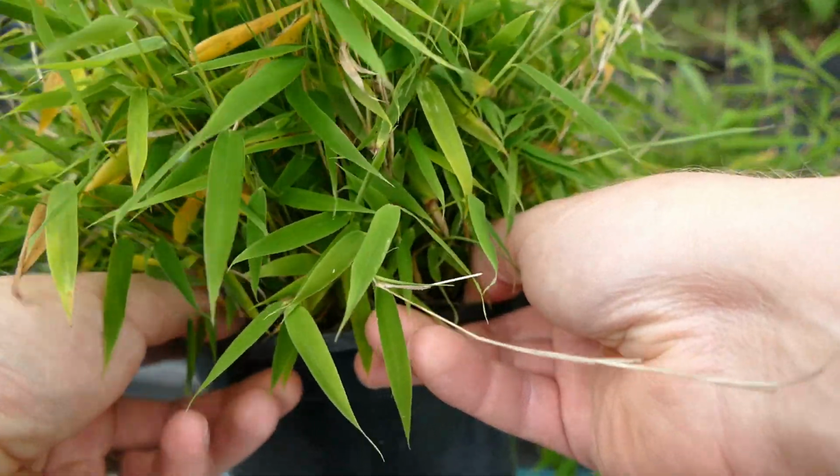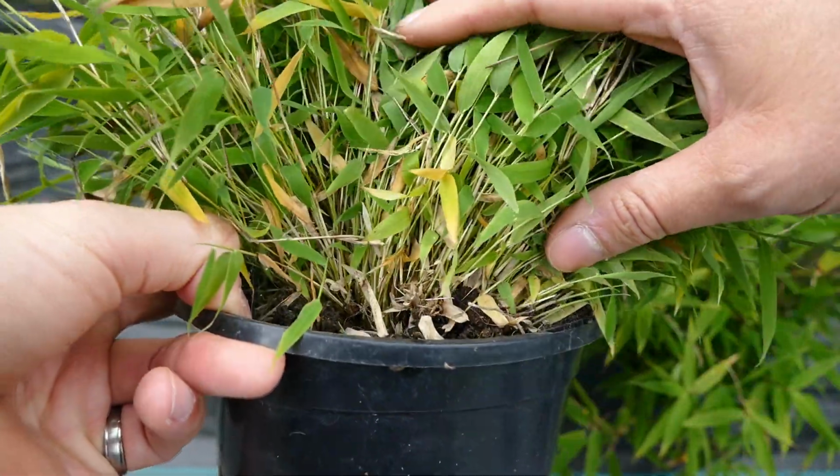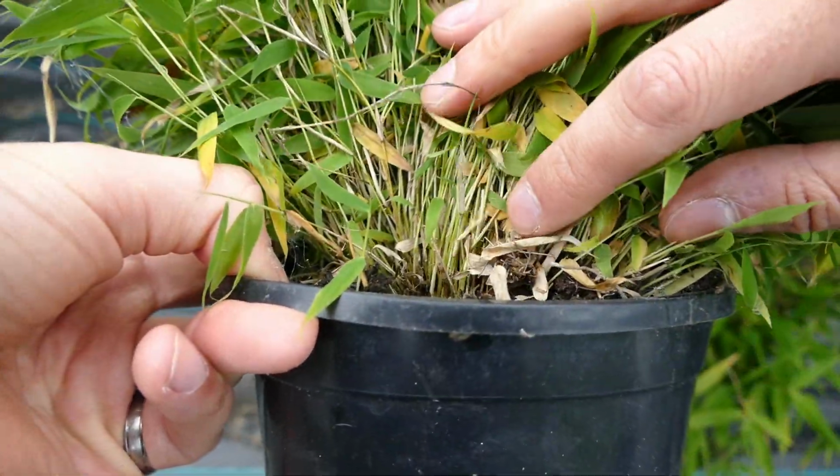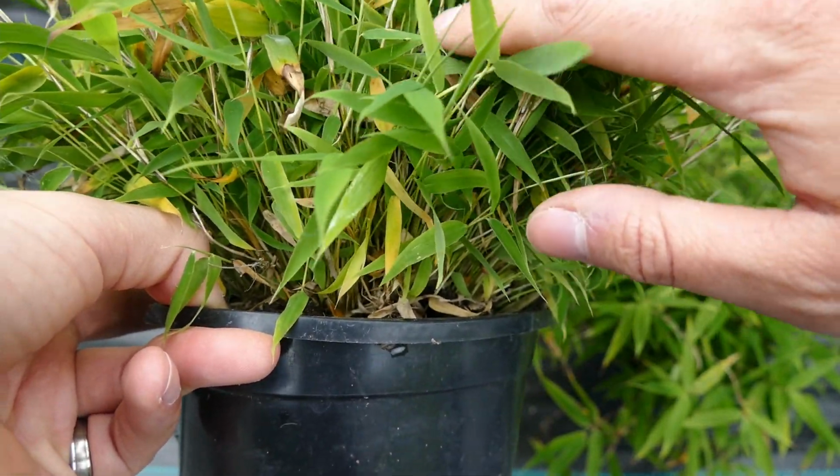Whereas this one here is much denser. You can see there it's just an absolute thicket of stems, and even the oldest canes are remaining green. There's not really any that are going dark, so as this matures it'll probably continue with those green canes.